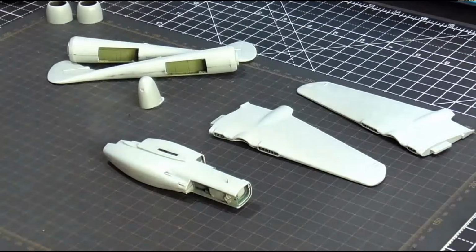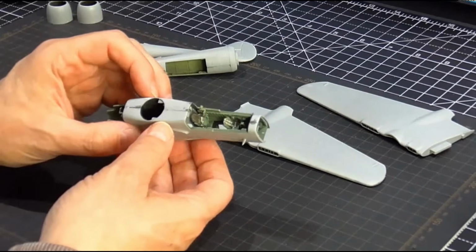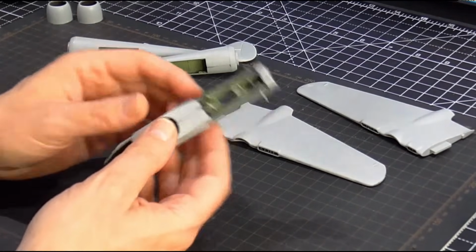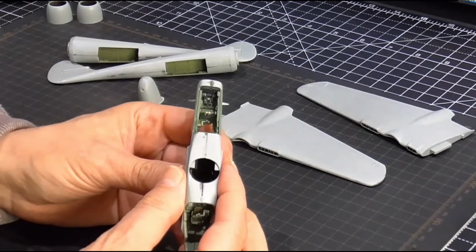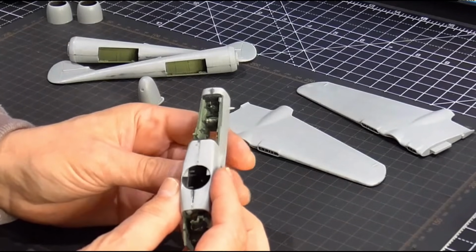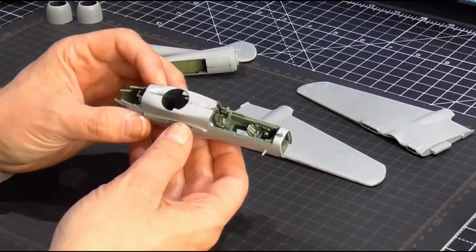I heard this has got problems. Well, we've got to say the seat's too far back. Well, yeah, apart from that, look, the seat is... He does. You do need long legs to fly one of these, apparently. But it's actually been a really nice kit.